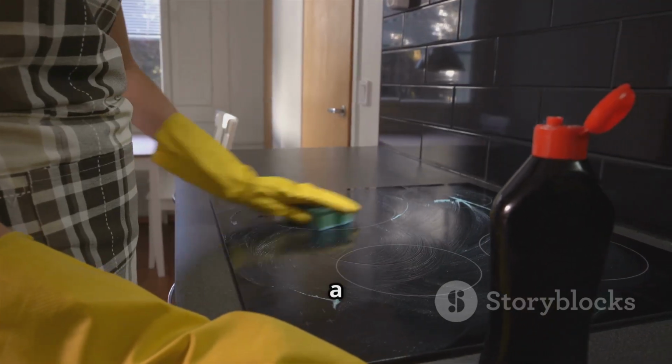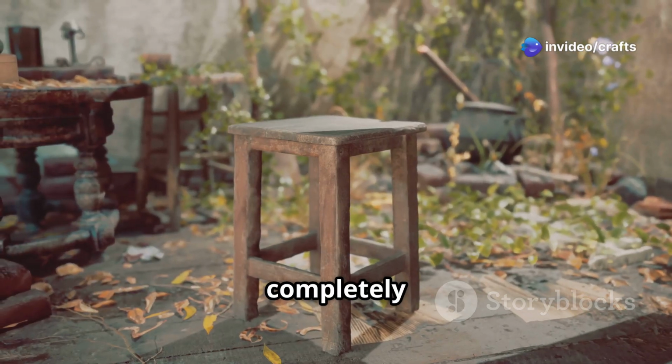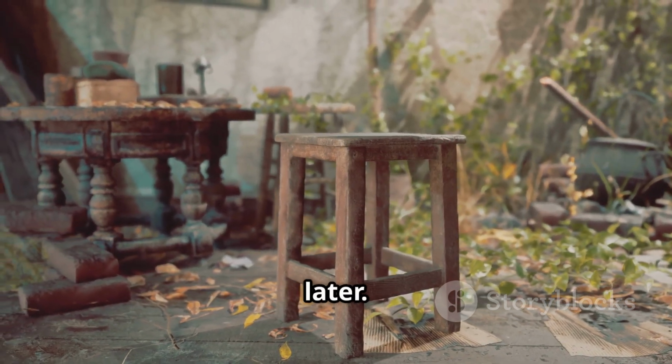Use soapy water and a sponge to remove dirt and grime. Make sure to get into all the nooks and crannies where dust can accumulate. Let it dry completely before moving on. This might take a few hours, so be patient. Proper drying is essential to avoid any moisture issues later.